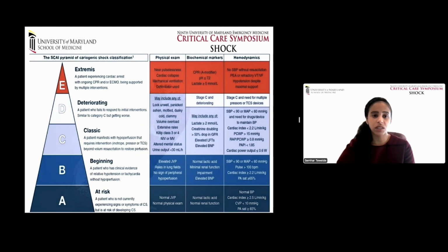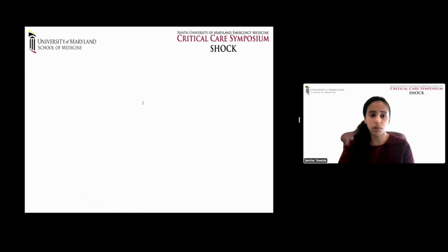And here you have the different physiologic findings, meaning their physical exam, the biochemical markers, and your hemodynamics associated with each. And note, in the A category, you have patients who are not yet hypotensive. So again, this requires nuance in your physical exam, history taking, and including all the etiologies to ensure that you're not waiting for a patient to become hemodynamically unstable before discussing them with your hub model.